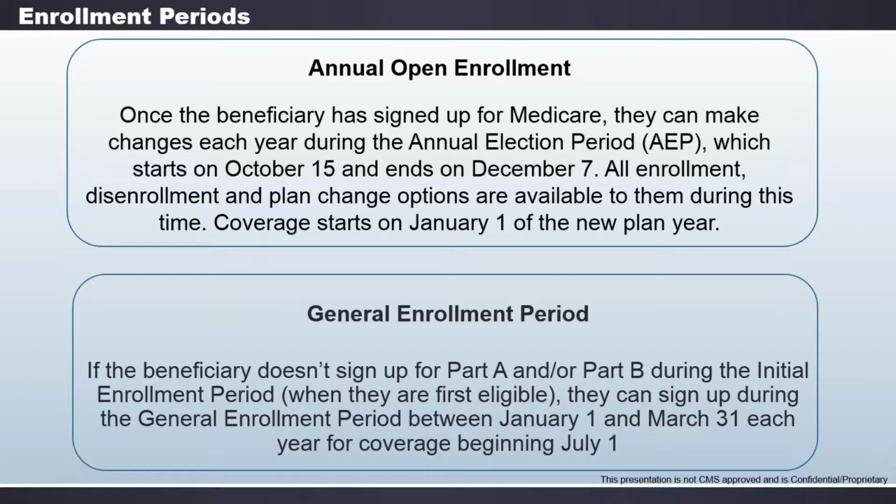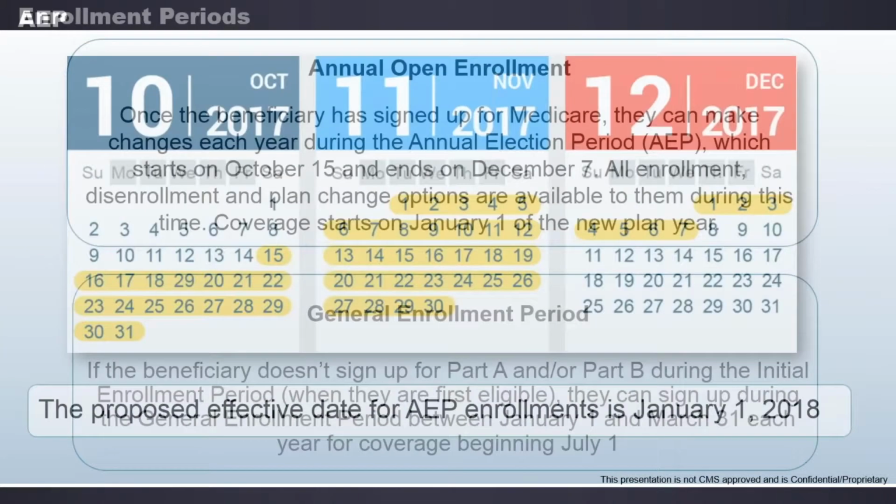If they don't sign up with Part A or Part B during the initial enrollment period, when they first become eligible, they can sign up for the general enrollment period, generally between January 1st and March 31st. And then their plan coverage would start July 1st.